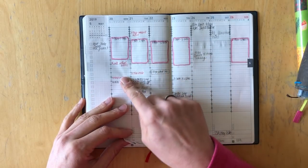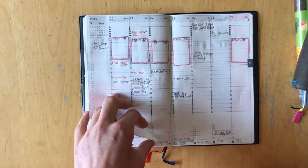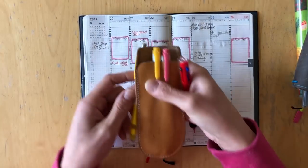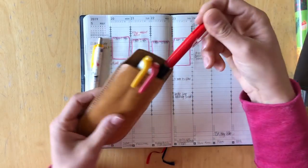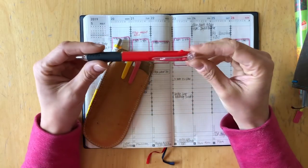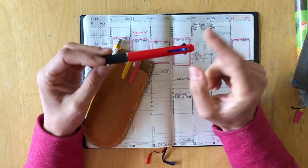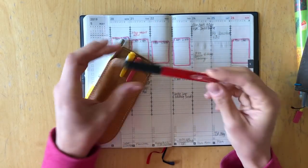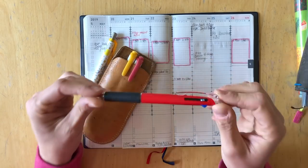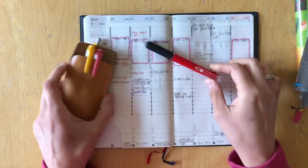I use red, where's my pen? Yeah, not prepared. So for some reason, I usually have in my pen pouch this Uni-ball Jetstream 3 from JetPens with blue, black, and red. And this is the same as the pen that comes with the Hobonichi. I just purchased it separately because I really, really like the way it writes.